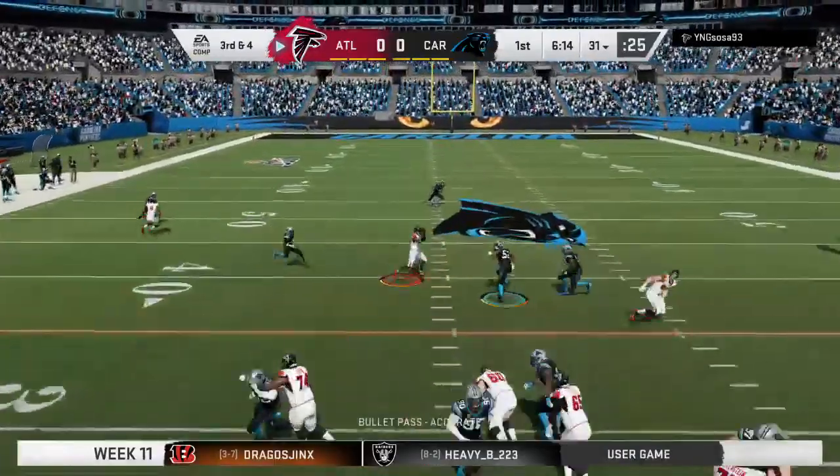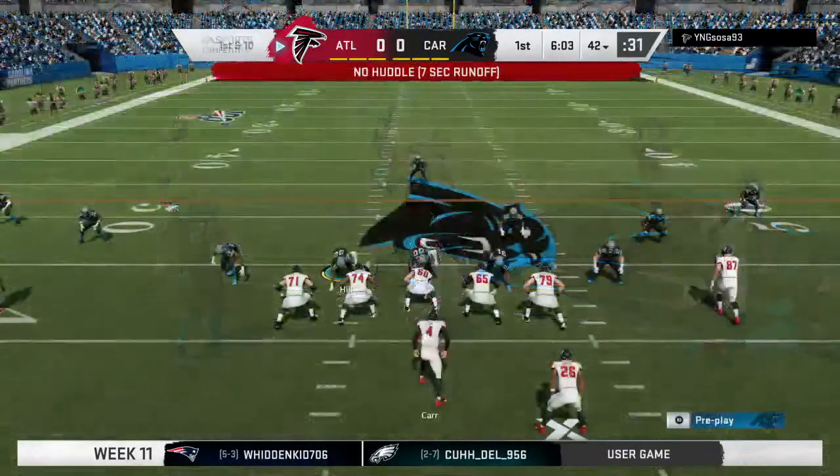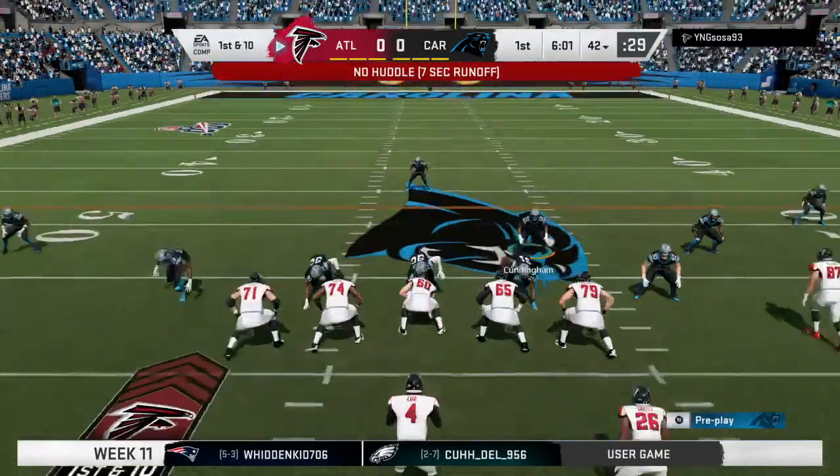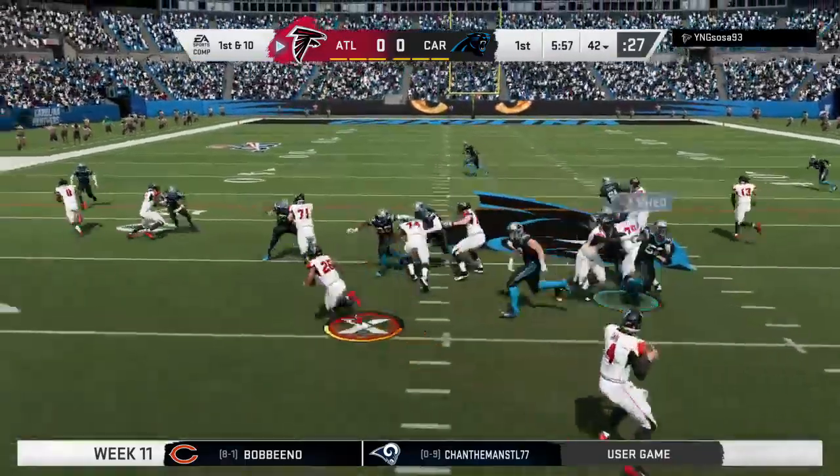Here's Carr to throw. Got him in. He finds Sanders. And they get him down, but not before he takes it across the 40-yard line. 12 yards is the pickup. Good for a first down for the Falcons.